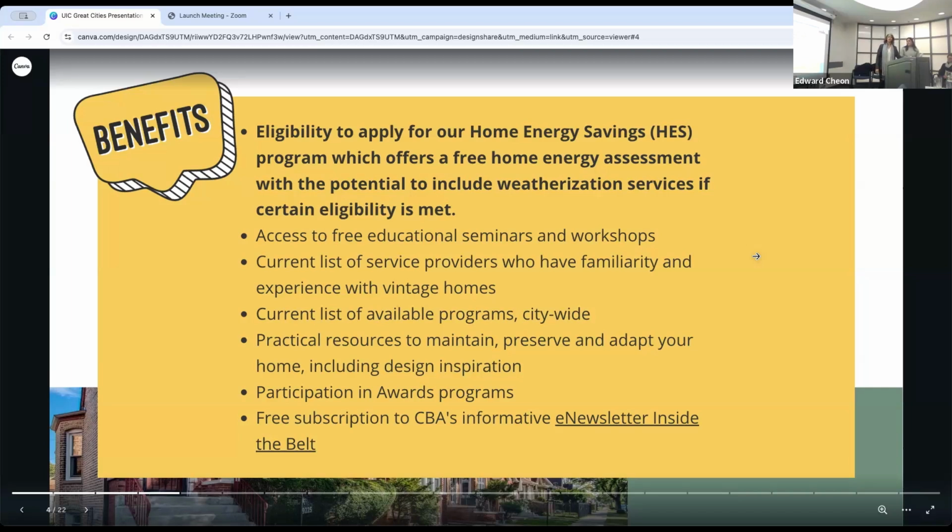So, current list of available programs citywide. We are a staff of 7. So again, we have 30,000 members, so we can't run all the programs or keep up with everything, but we really try to point people, anyone who calls us and says, I really need help with my front steps, I really need help with A, B, or C. We might not have a program, but we might know of a program.